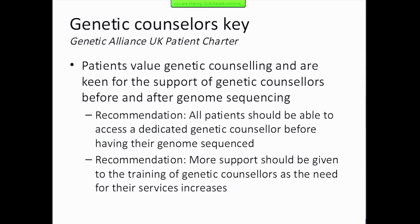They recommend, actually, through this Genetic Alliance in the UK, that all patients should be able to access a dedicated genetic counselor before they have their genome sequenced, and that there should be more support given to the training of genetic counselors as the need for their services increases. And I couldn't support that more, being a genetic counselor, but I'd also like to announce that there are at least 10 new genetic counseling programs currently in development that should be online again within the next year or two.